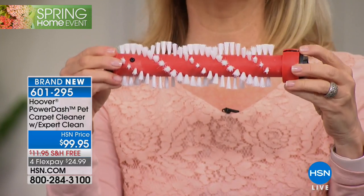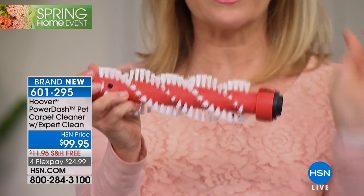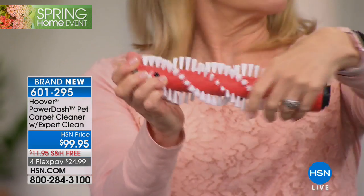Quick and easy. There's nothing on the market like it. And at this price point, it's perfect. Plus, it's Hoover. It's Hoover.